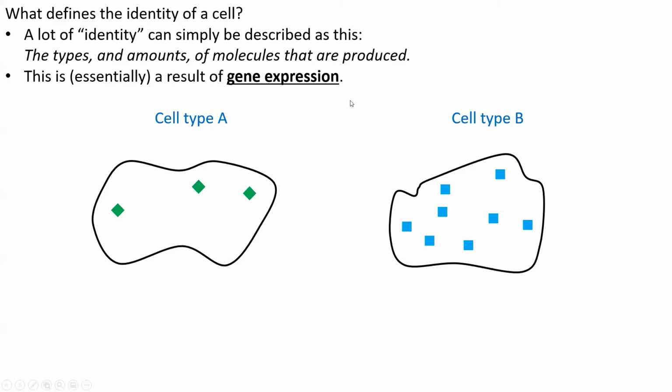To talk a little bit more about what this can mean for these two different cell types. In cell type A, I've shown a few green diamond molecules. Then cell type B, I've shown a lot more blue square molecules. Maybe these are evolutionarily similar molecules, or maybe they're totally different. It doesn't matter. The point is they're expressing two genes that are non-overlapping.